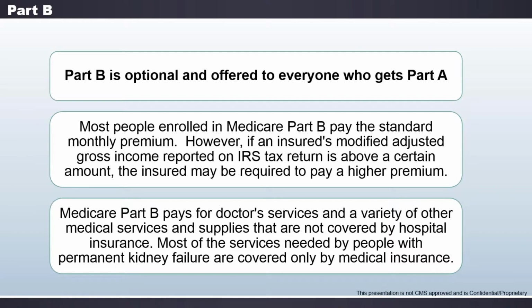And then Medicare Part B pays for doctor services and a variety of other medical services and supplies not covered by hospital insurance. Most of the services needed by people with permanent kidney failure are covered only by medical insurance. As I said, it is optional, but it is offered to everyone who enrolls in Part A, and usually it depends on whether they're getting Social Security benefits.